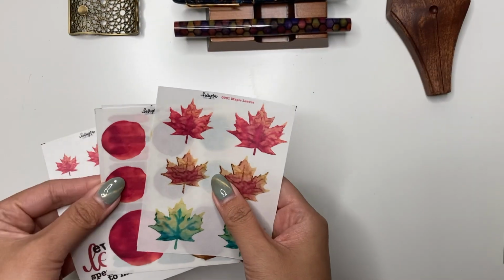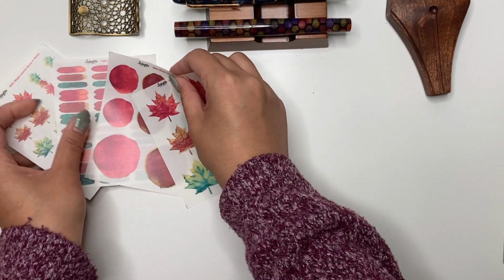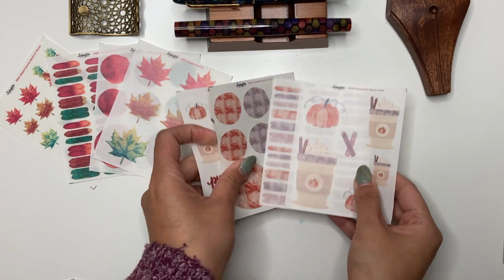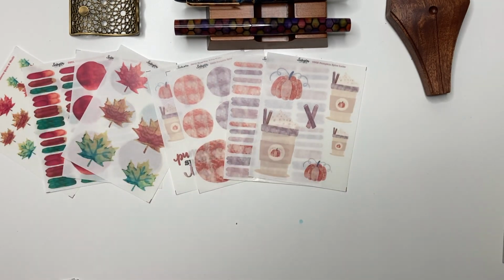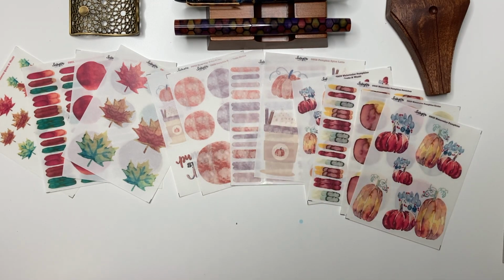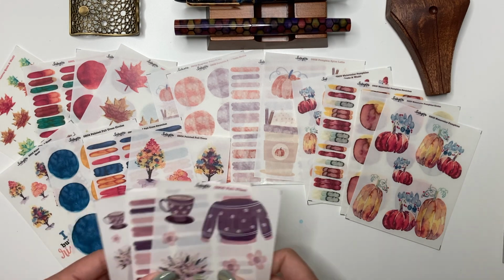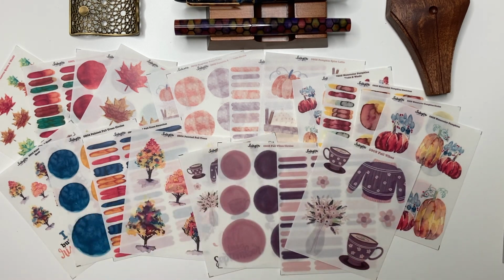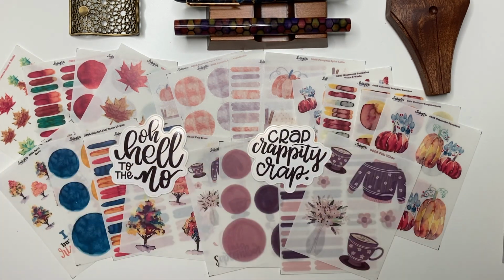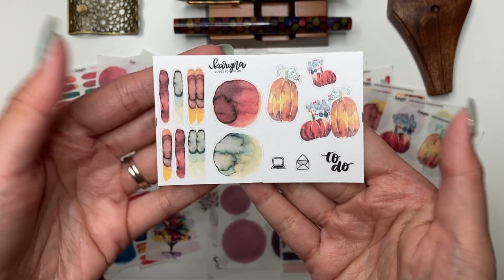So here are all the collections that will be available as of this Friday, September 8th. So you have the Maple Leaves collection, the Pumpkin Spice Latte collection, the Watercolor Pumpkins, and then the Painted Fall Trees, as well as Fall Vibes. And then I also have the 2 new vinyl stickers, the Oh Hell to the No, Crappity Crap, and then the freebie that is available for all orders in September.